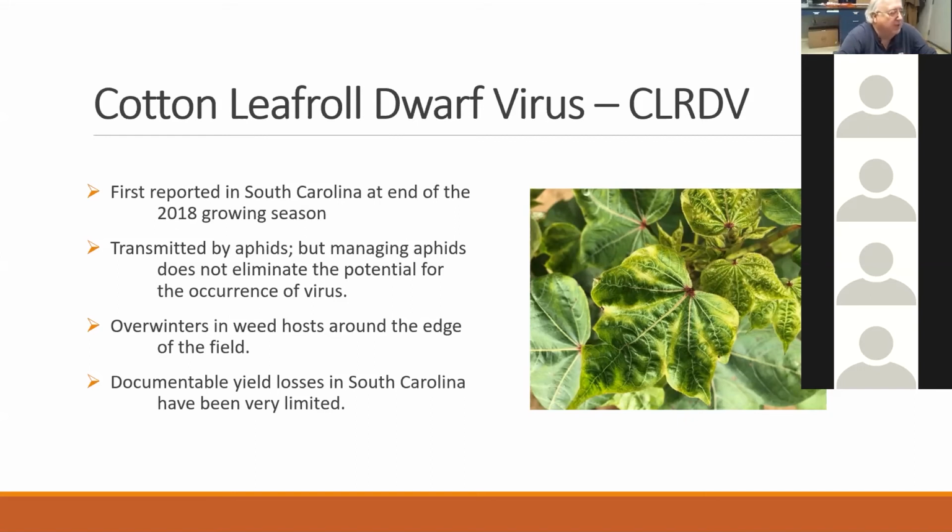The picture on the slide here, the symptoms are very variable. They include shortened internodes, they include stunted plants, but the most common thing is the symptom you see here. And I think when most people see this, the first thing they think of is going to be herbicide 2,4-D type damage.